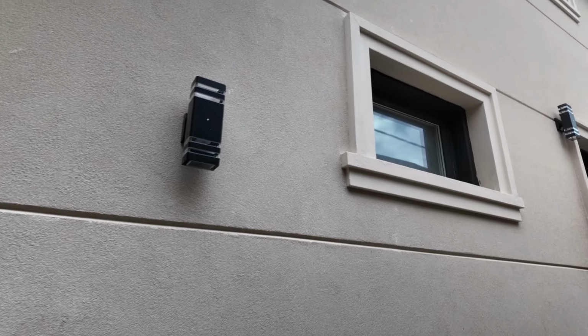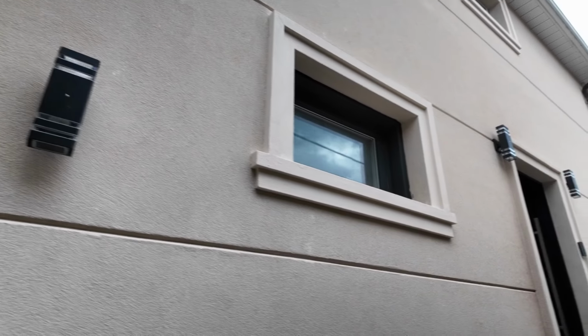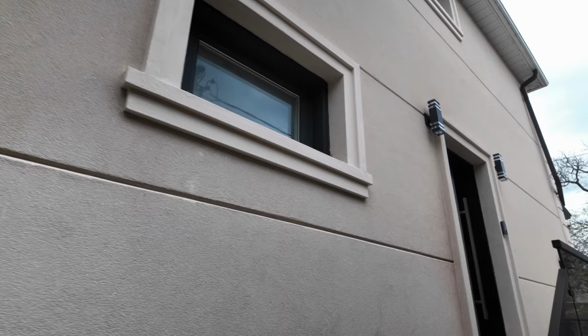As you can see, the entire exterior has been refinished and painted. That to me made a huge difference.